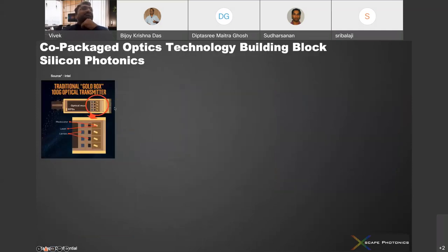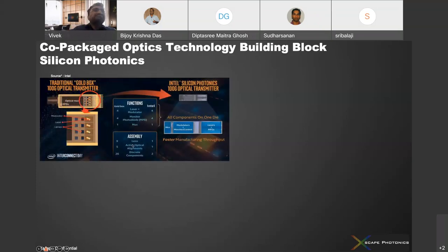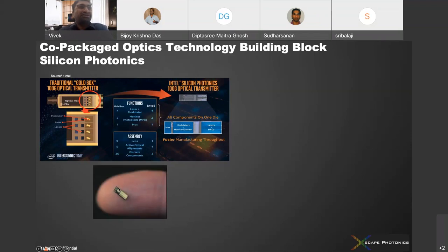So what's silicon photonics? I really like this example provided by Intel, where you look at, if you take any traditional 100G based optical transmitter, a legacy transceiver typically has a lot of discrete optical components like lasers, modulators, and lenses, and PDs that need to be manually glued. Silicon photonics offers the ability to integrate all these discrete components into a single component on a single piece of silicon that can fit on your thumb. In fact, even much smaller than the size of a thumb.